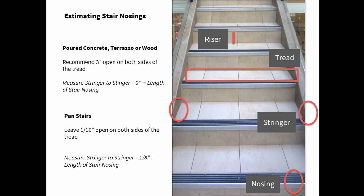So for poured concrete, terrazzo, or a wood stair, the most standard accepted lengths are going to be the following. For poured concrete, terrazzo, or wood, take your stringer to stringer measurement minus 6 inches, and that's the length of your stair nosing. That leaves 3 inches on each side of the stair nosing. That is your most standard accepted for poured concrete, terrazzo, or wood.